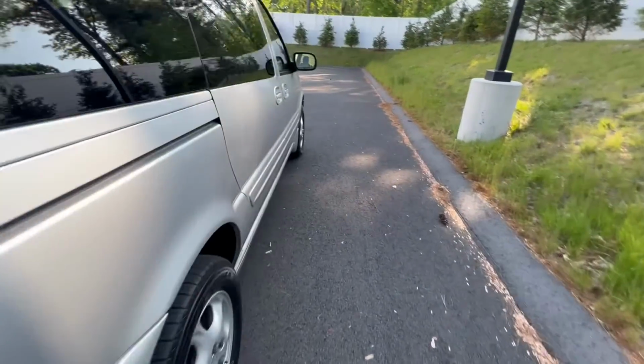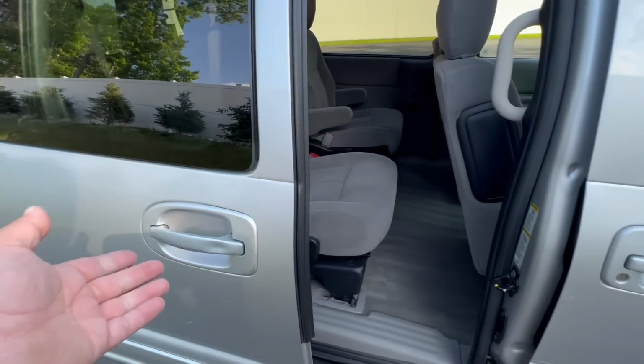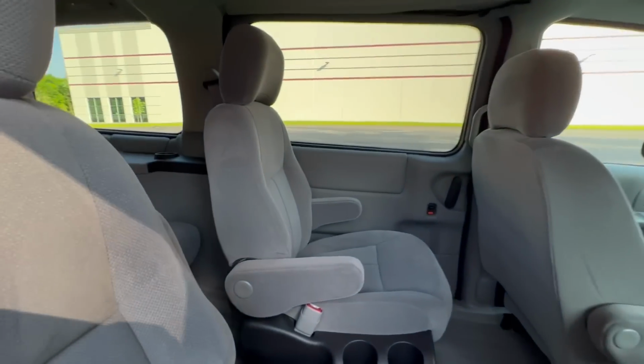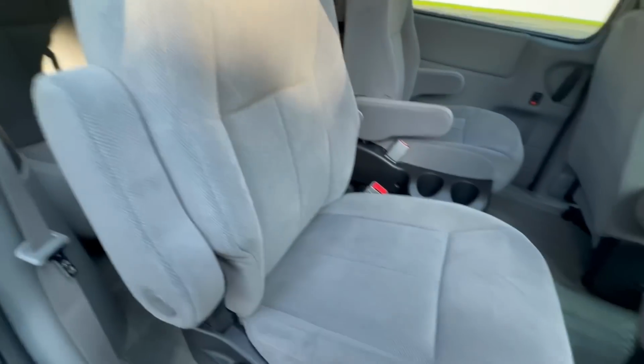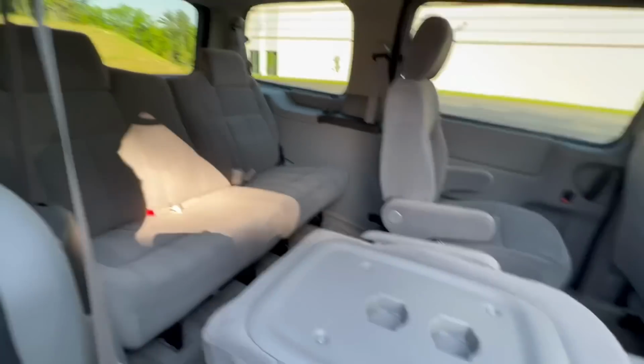Close that down. This is the power slider. One pull of the handle, bam. Obviously now we got the sun over here, but let me fold this. Come on. Not easy to do one-handed. There we go. Fold that down. Show you the back seat here.